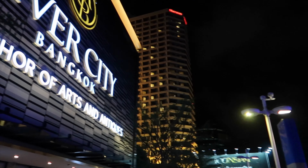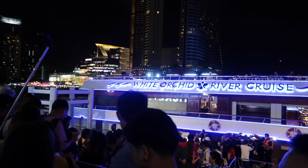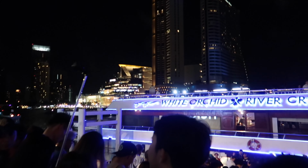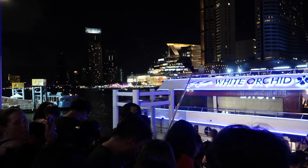City dock, and we are about to get on this cruise for a late night dinner. It is gorgeous here. It's a super long line, but it should be fun.